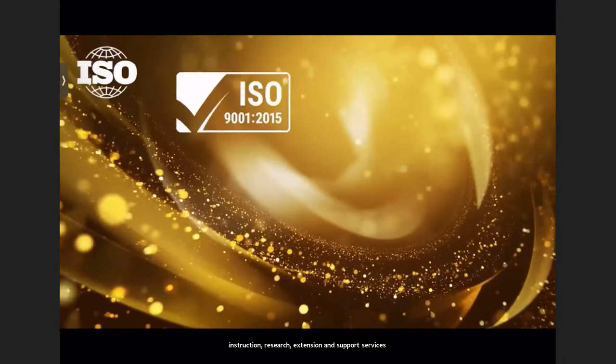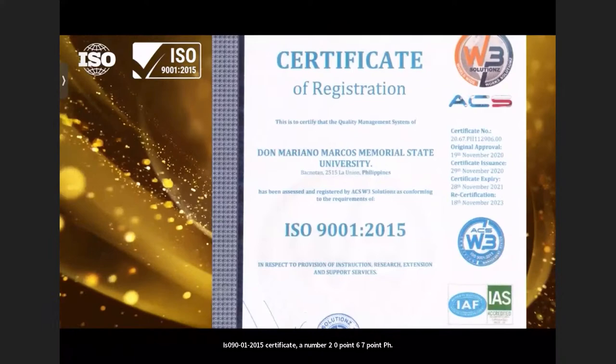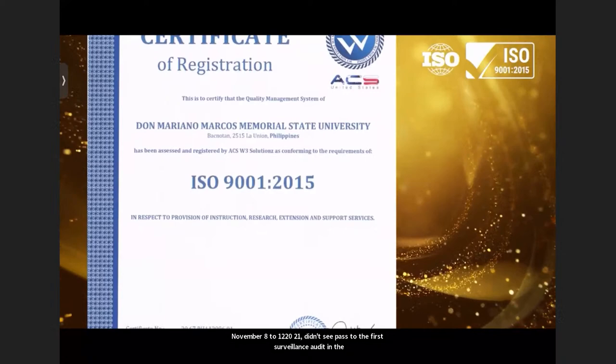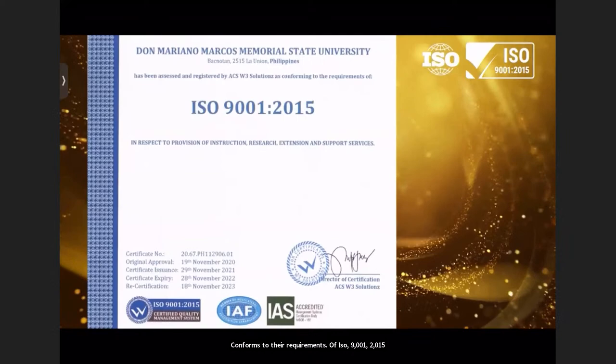The ISO 9001-2015 Certificate Number 20.67.PH112906.00, originally approved on November 19, 2020, was issued on November 29, 2020. Further, on November 8-12, 2021, DMMMSU passed the first surveillance audit and the certificate attesting that the university QMS conforms to the requirements of ISO 9001-2015, number 20.67.PH112906.01, was issued on November 29, 2021.